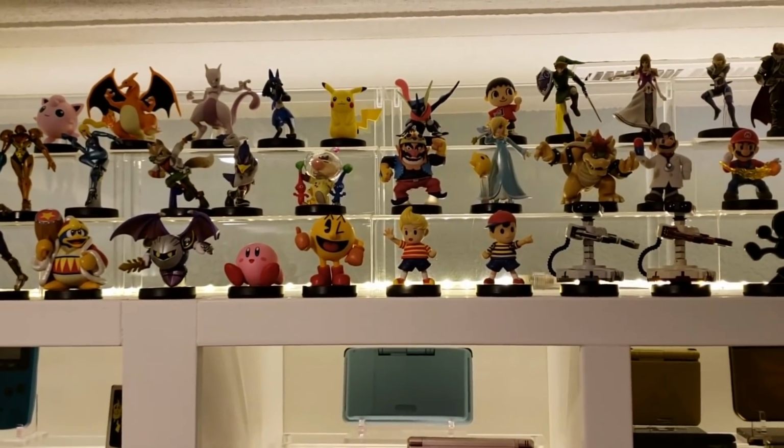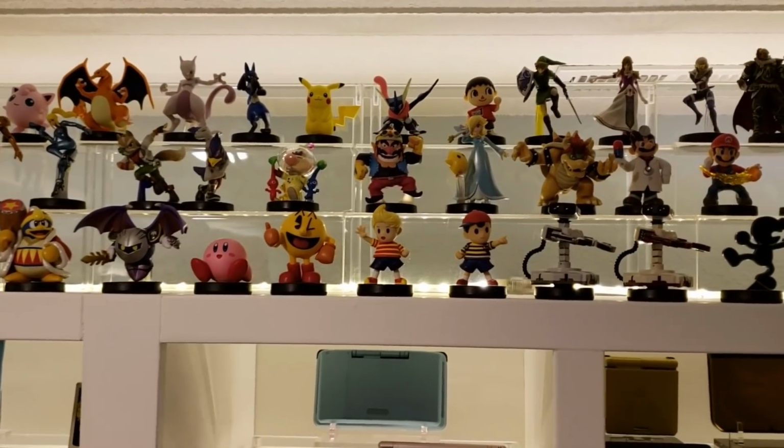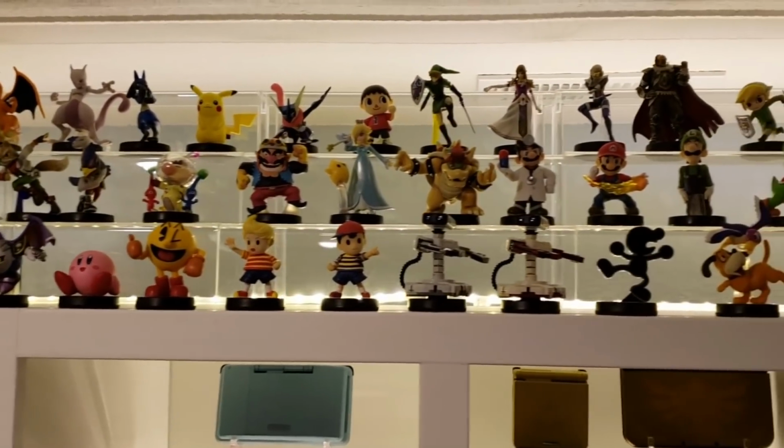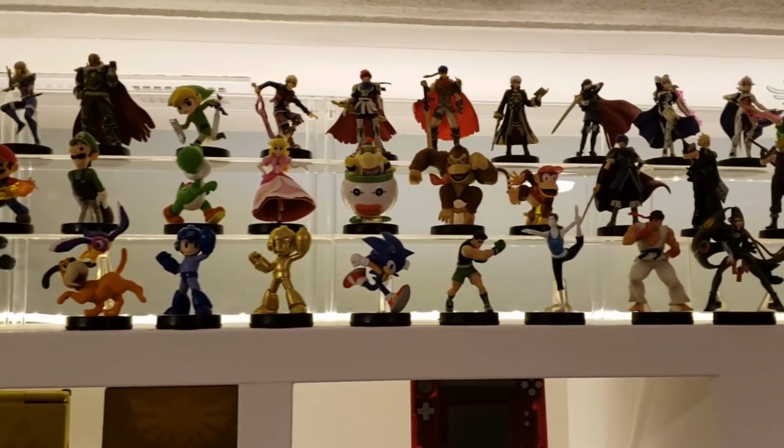Next up is the Smash Bros. Amiibo set. Now this set is complete at the time of this recording. They have just announced a few new ones for Smash Bros. Ultimate, but those haven't come out yet. Once they do, I'm sure I'll pick them up.